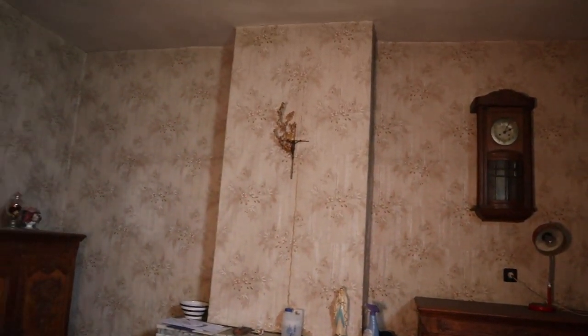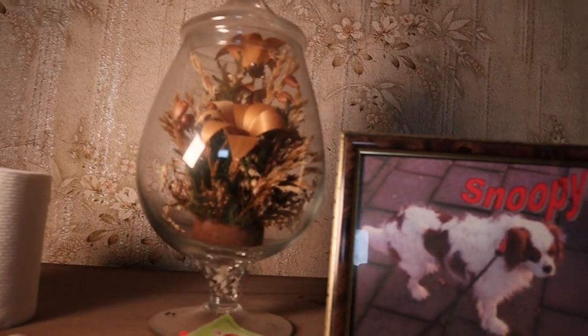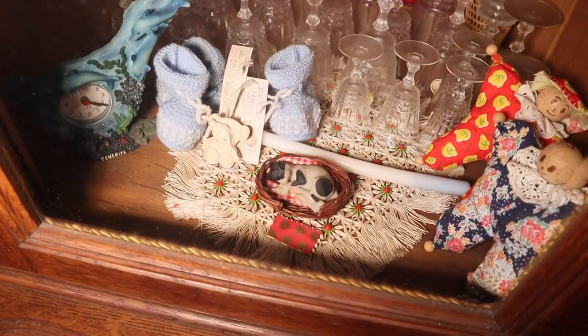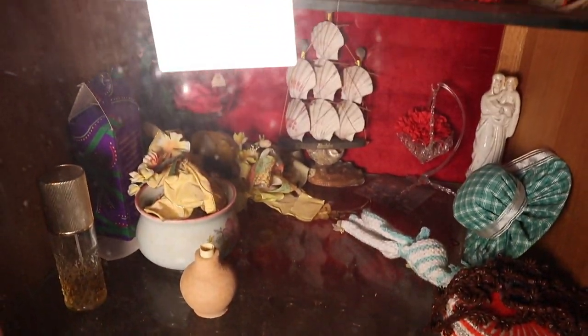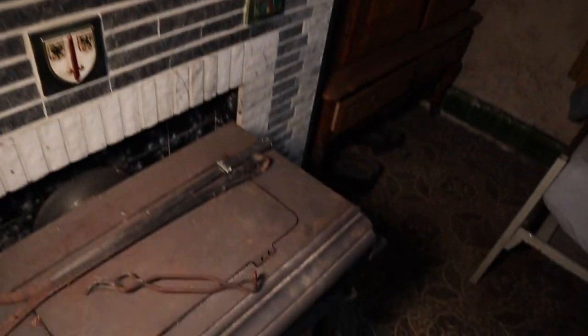I really like the wallpaper. He also had a dog named Snoopy. Some toilet paper there. Funny. Looks like decoration in the closet. An umbrella. I really like the stove, especially with the details.